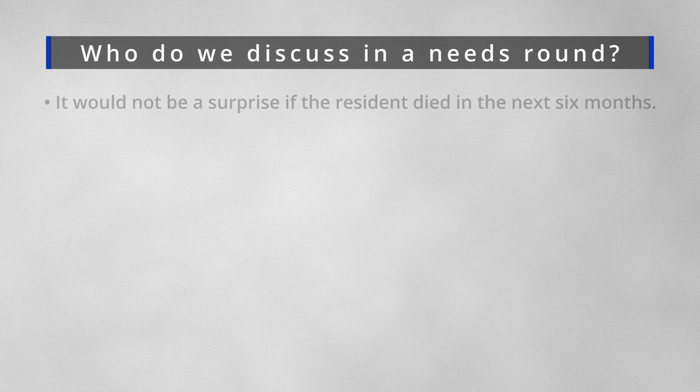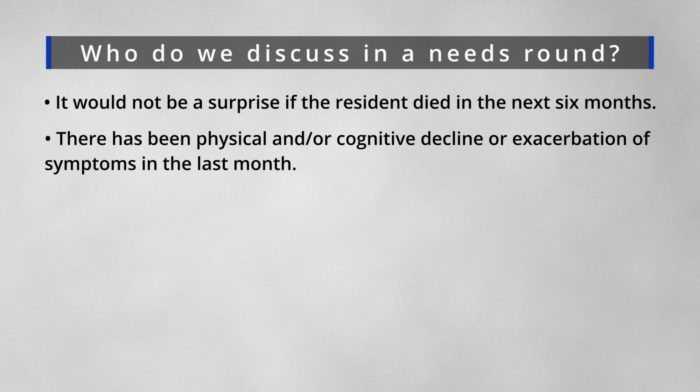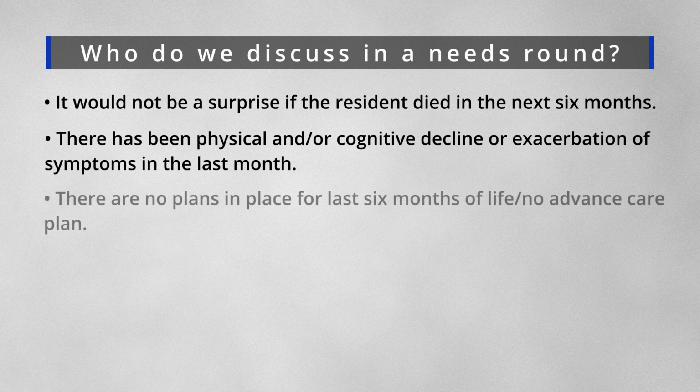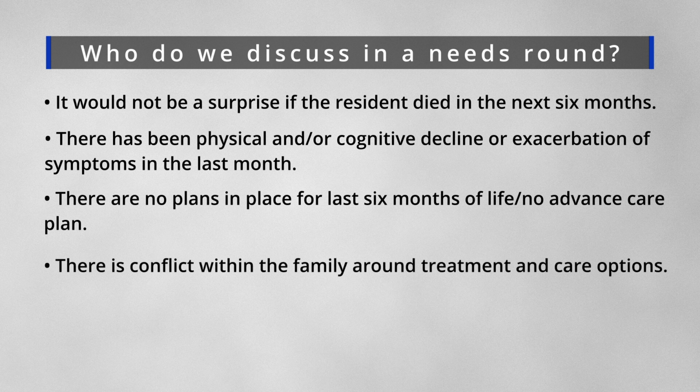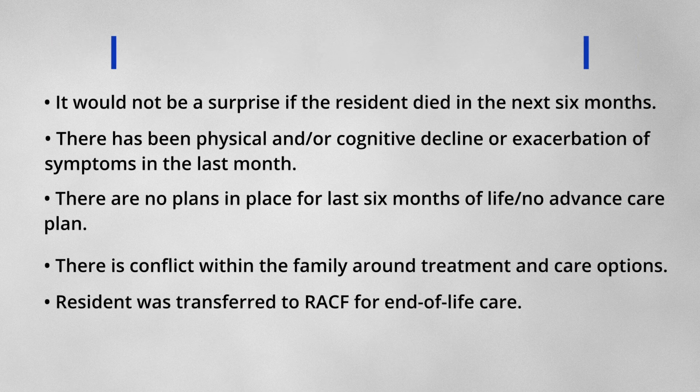Who do we discuss in a needs round? It would not be a surprise if the resident died in the next 6 months. There has been some physical or cognitive decline or exacerbation of symptoms in the last month. There are no plans in place for the last 6 months of life and no advanced care plan. There is conflict within the family around treatment and care options, or the resident was transferred to a residential aged care facility for end-of-life care.